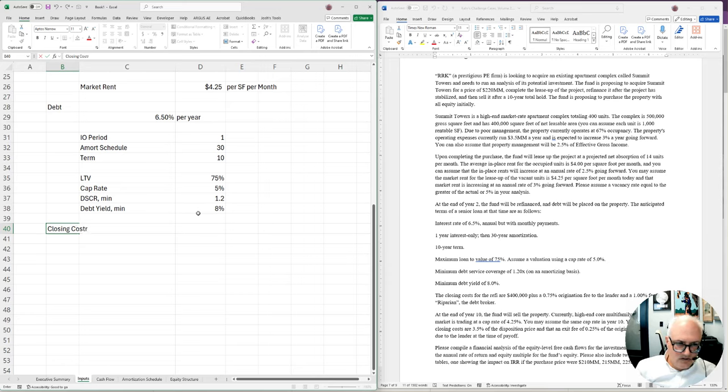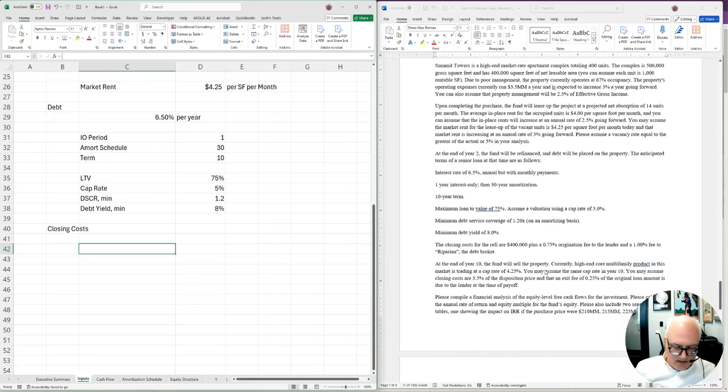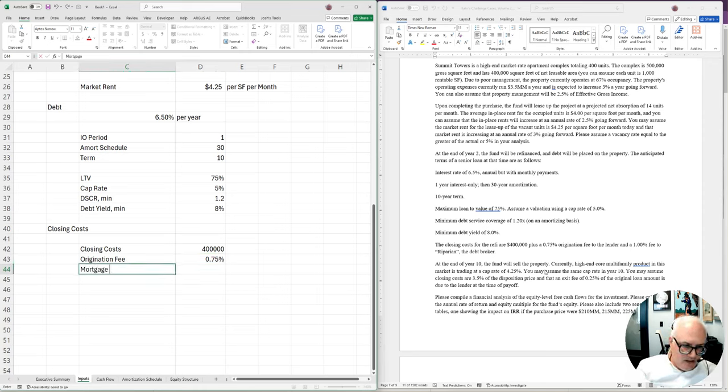Closing costs. And I am organizing it a little bit. I'm not a total pig. I try to clean it up a little bit. The closing costs are going to be $400,000, and then there's going to be an origination fee of 0.75% and a mortgage brokerage fee of 1.0%.